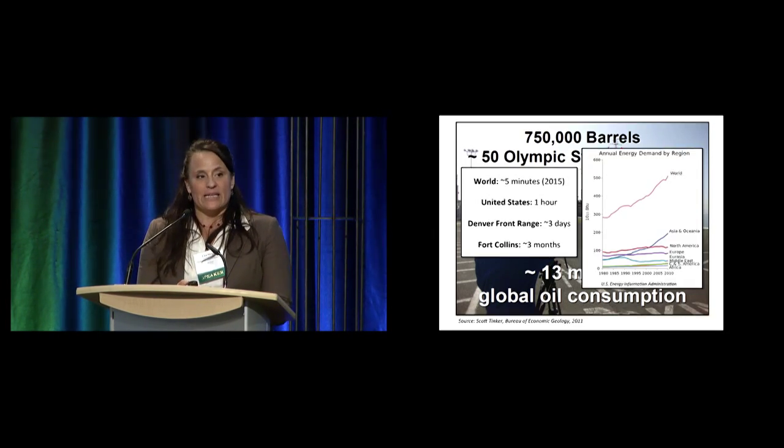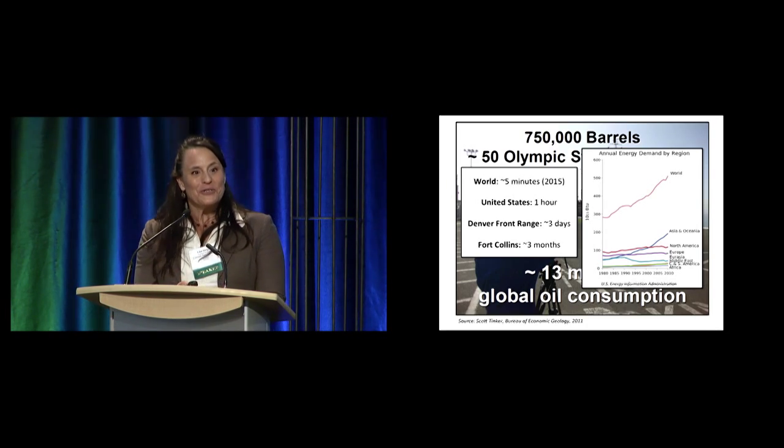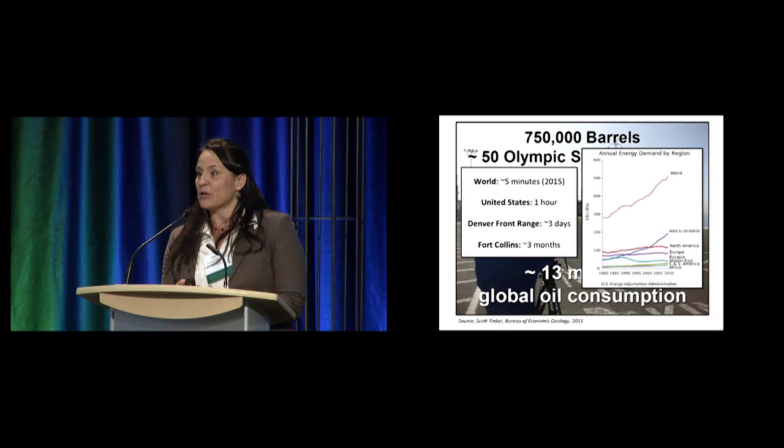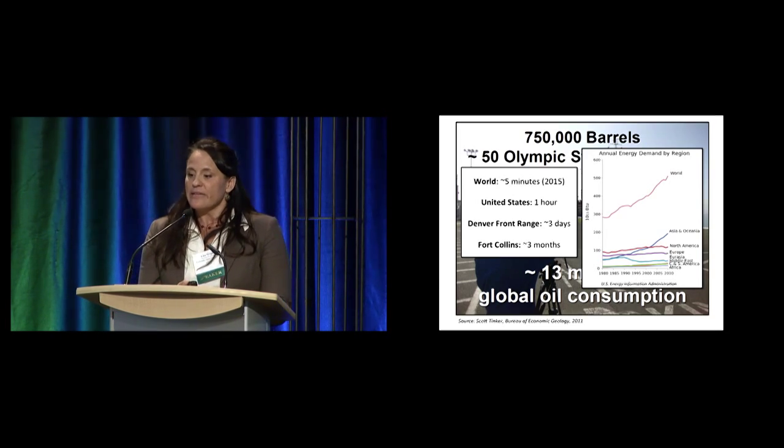Okay. And if we step to the next slide, I think that my calculations aren't too far off from Scott Tinker's, because you can see that our global energy demand is increasing significantly, driven largely by economic growth in Asia. The other thing to point out is that for the United States, this tanker would last about an hour. Our consumption is double the rate of the world overall. The world consumption is 31 barrels of oil per 1,000 people per day, and in the United States, it's 61 barrels of oil per 1,000 people per day. Okay. In the Denver Front Range, this amounts to about 3 days, and in Fort Collins, about 3 months.